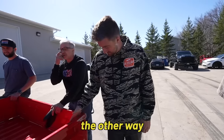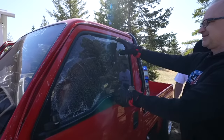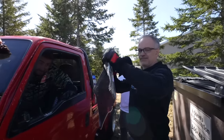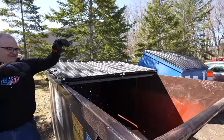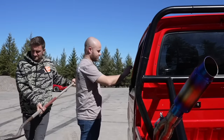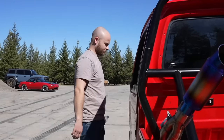It's 3 months of my life into this bad girl. You need to roll it the other way and straighten the roll bar back out. Yeah. Easier to sweep the driveway than the driveway. And that's why you tint your windows. Because it's safer.